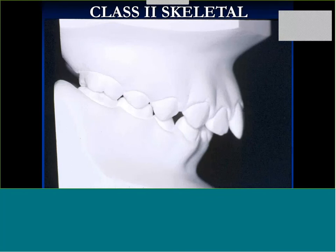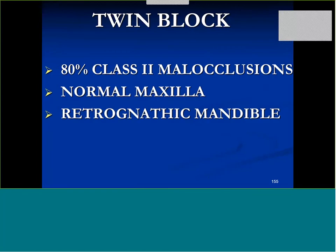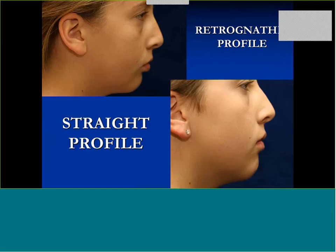And so here's the class 2 skeletal with the maxilla in normal position and the mandible retrognathic. That's most cases. If you look carefully at your patients, you'll see in most cases the lower jaw is back. Whenever you have an overjet, most times the lower jaw is deficient and needs to come forward. So you want to do this without surgery.